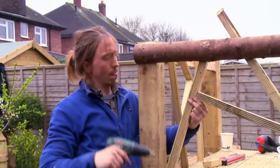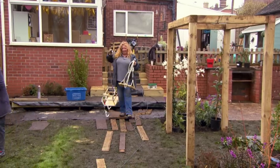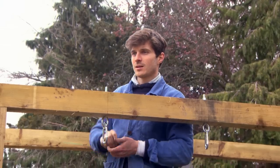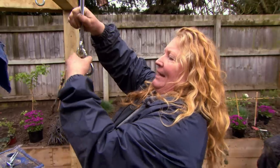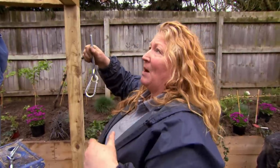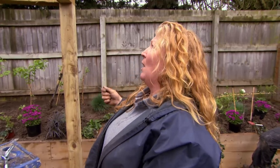The garden is really taking shape. A pergola and raised den are built and secured, and Charlie can now accessorise it with equipment to keep the little ones busy. We're putting these carabiners in that we can attach swings to, but then also take them away and change them for maybe a scramble rope or a punch bag or even hanging baskets.